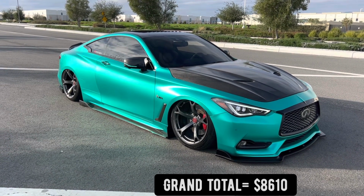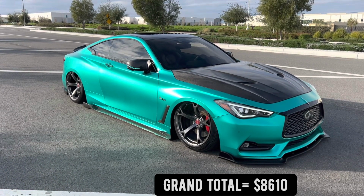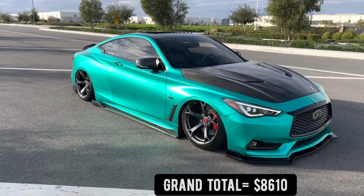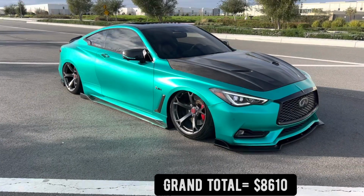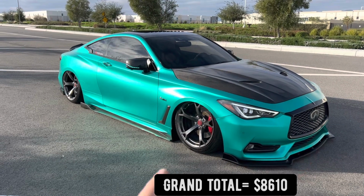So technically this system probably will run you $4,000, $5,000 if you had a shop install it and bought it brand new. Technically, I didn't pay anything for this because one of the cars I had bought for my dealership actually had the full system in there. So I just took it off of that car and put it on my Q60.